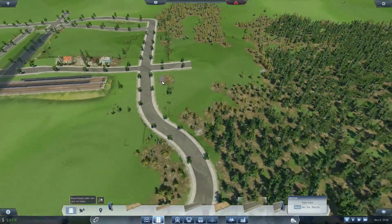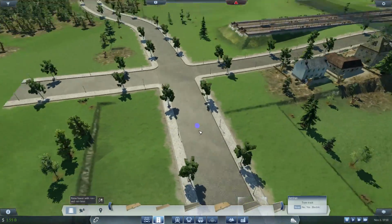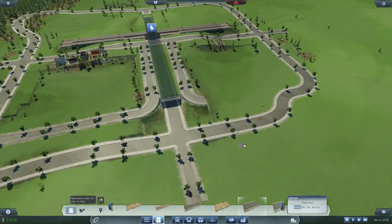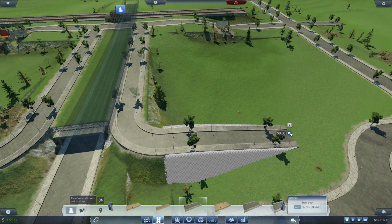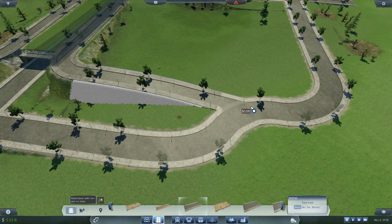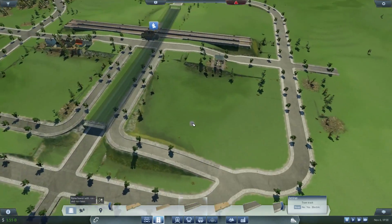Now I do like neater junctions where it doesn't have to be completely right angles everywhere, but I do like neater junctions. I don't like very, very awkward junctions unless they're 5 roads or something. If there are 5 roads, then I'm okay with it. Right, now that's quite a steep. Ooh. Although, that being said, it doesn't look horrible.